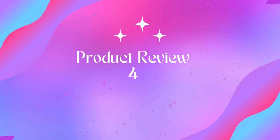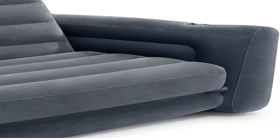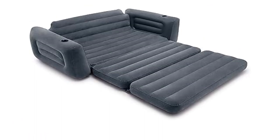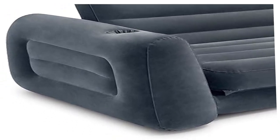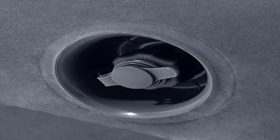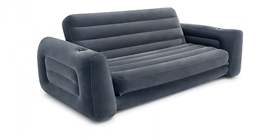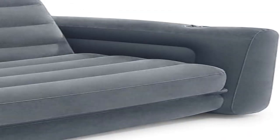Four. Product name: Intex 66552EP Inflatable Pull-Out Sofa, Built-in Cup Holder. Versatile pull-out sofa that offers an affordable and comfortable 2-in-1 sleeping solution and inflates in minutes, air pump is sold separately. Dark gray sofa pulls out into a queen-size air mattress large enough to seat or sleep 2 people and folds compactly for storage. Great for watching TV, reading, dorm rooms, guest rooms, and overnight stays and has a weight capacity of 440 pounds.